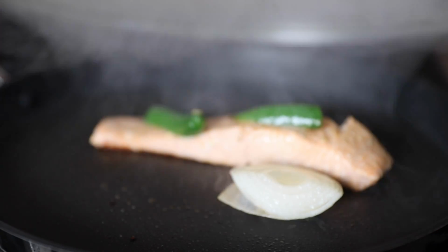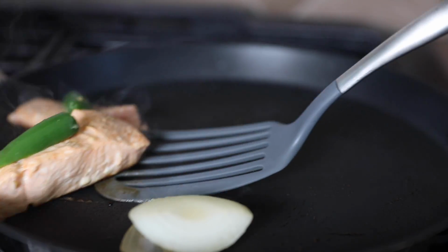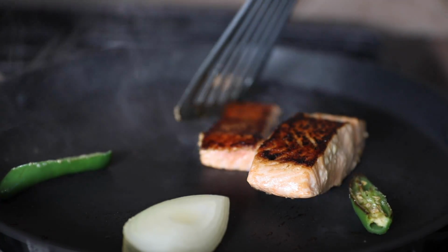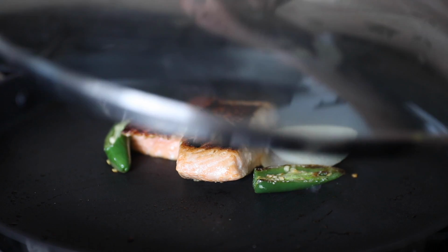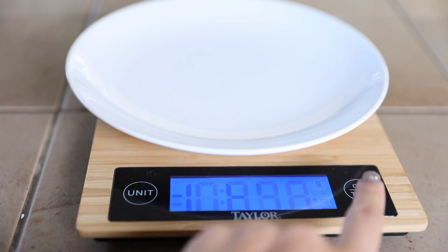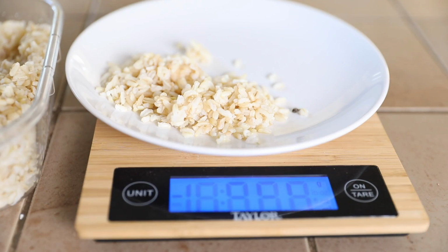And once it's done cooking from one side, I'm gonna go ahead and flip it over. I was actually trying to get the camera ready so it almost burned, but we made it work. So I'm just gonna let the other side cook now, and then I'm going to be weighing my rice again. And for my rice, it's always 4 ounces. That's what my macros are at this point.